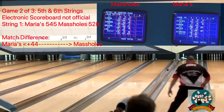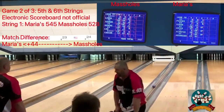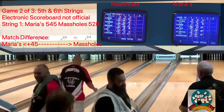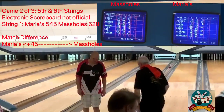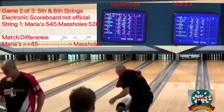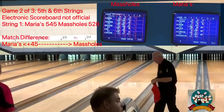Maria Subs marking it up. They're on 4 marks. Soucy with a 9, 61 through 6. 4 marks to 1 advantage. 3 spares and a strike coming up from Maria's. A strike from Massholes. 360, 332. It's a 45 pin lead in the match. Maria Subs in the second string of 3.